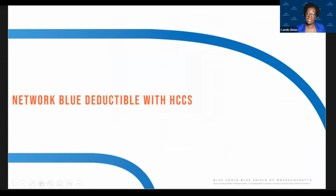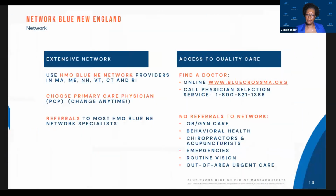Our next plan we have is the Network Blue deductible with hospital choice cost sharing. Benefits are available for services you receive from network providers. The HMO Blue New England Network includes hospitals in all 6 New England states and most of the doctors. Each family member chooses a primary care physician and can change doctors at any time. Your primary care physician will refer you to a network specialist when you need specialty care. However, you do not need a referral to see a network OBGYN, an outpatient behavioral health visit, chiropractor, acupuncturist, or for a routine vision exam. Just be sure to choose an HMO Blue New England network provider for those services.